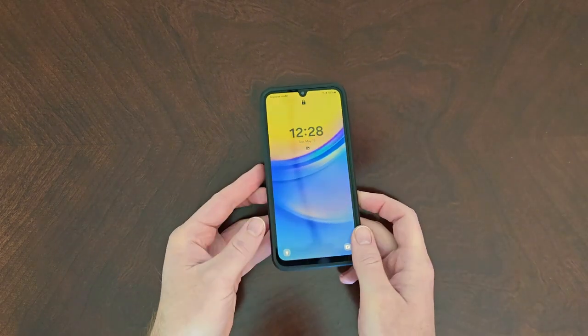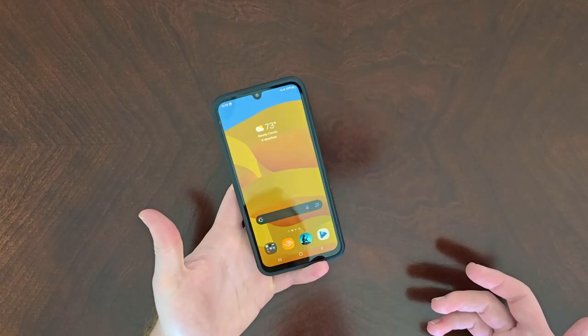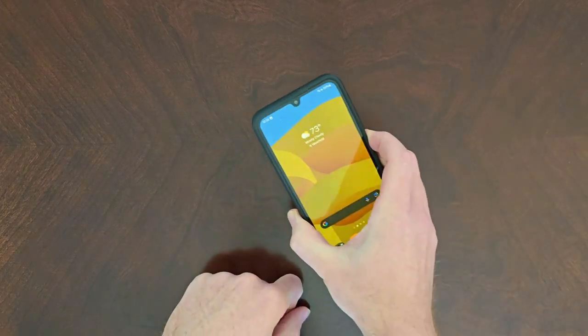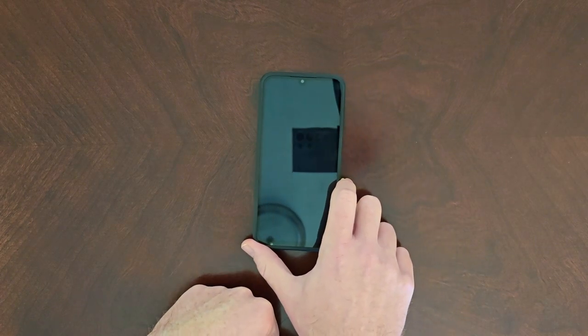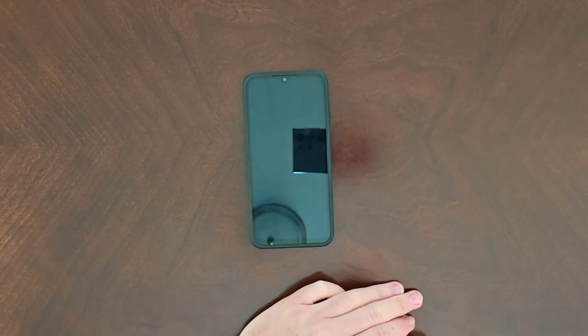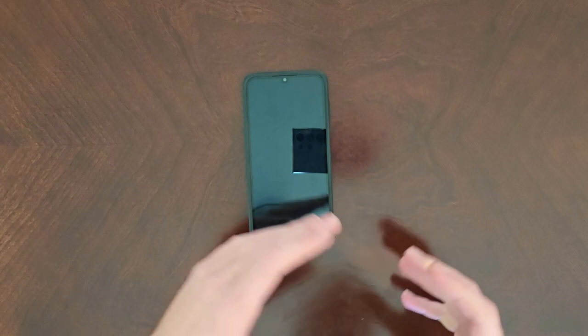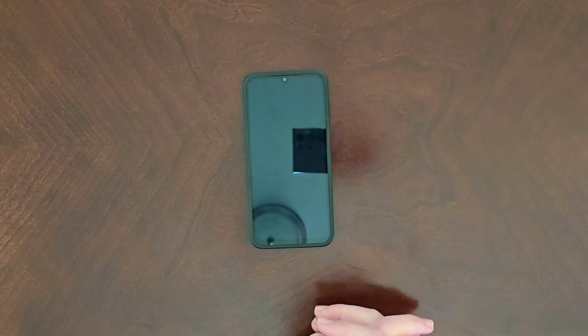So, yeah, guys, I mean, this is it, the Galaxy A15. I'm glad I bought it. I'm glad that I've used it this last 3 months. It's been an interesting phone for sure. So guys, those are my thoughts looking at the Samsung Galaxy A15 5G here.